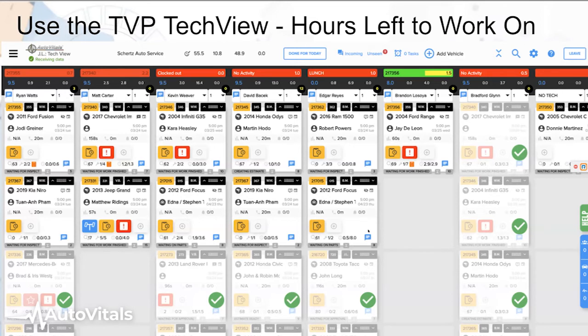So with that in mind, we look at the tech view and we can see how many hours each tech has available to them or is assigned to them right now, how many they've completed for the day, and we can prepare and stage cars based on if those parts are here and what they specialize in, what they can do. And it just keeps everything flowing nice and easy.